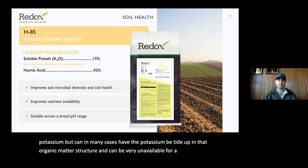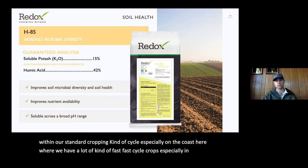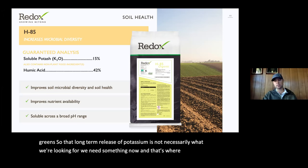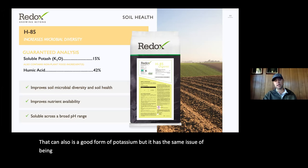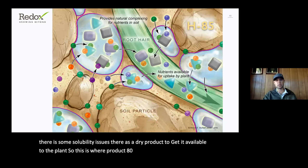within our standard cropping cycle, especially on the coast here, where we have a lot of fast cycle crops, especially in the leafy greens. So that long-term release of potassium is not necessarily what we're looking for. We need something now. And that's where SOP has come in. That can also be a good form of potassium, but it has the same issue of being remineralized, as well as, because it's a mined product, there are some solubility issues as a dry product to get it available to the plant. So this is where a product like H85 can really come into the picture.